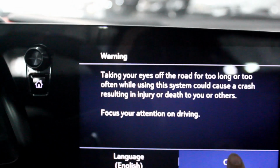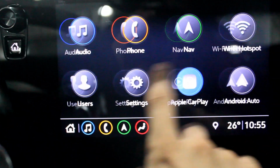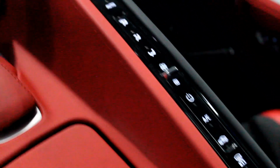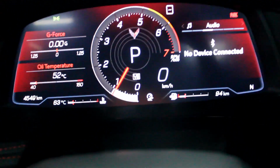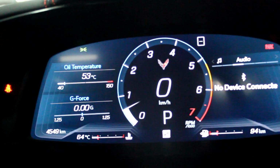Okay, the infotainment system. Looks like every other Corvette, the layout. Okay, it's really responsive like the Tracker over there and the Trailblazer. Very similar infotainment. And look at those. That's so cool. And yeah, like every other Corvette, even the C6, when you start it up, the car just shakes like crazy. So there's your Z stuff.